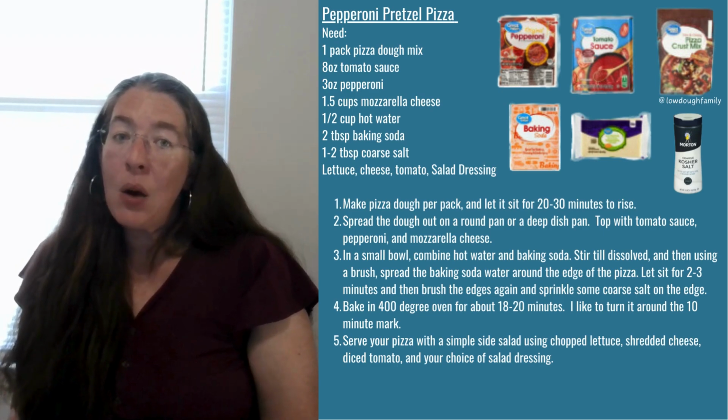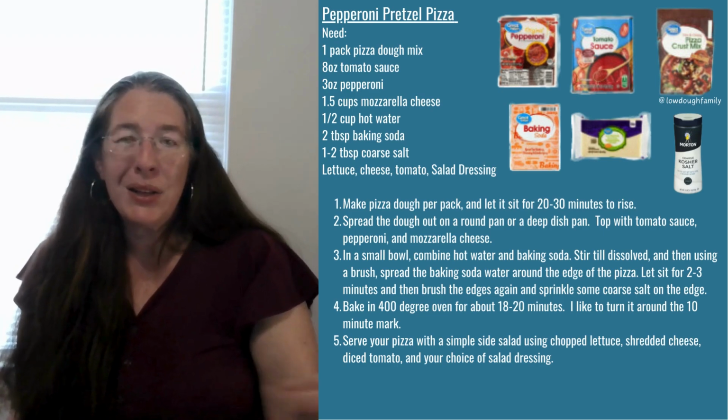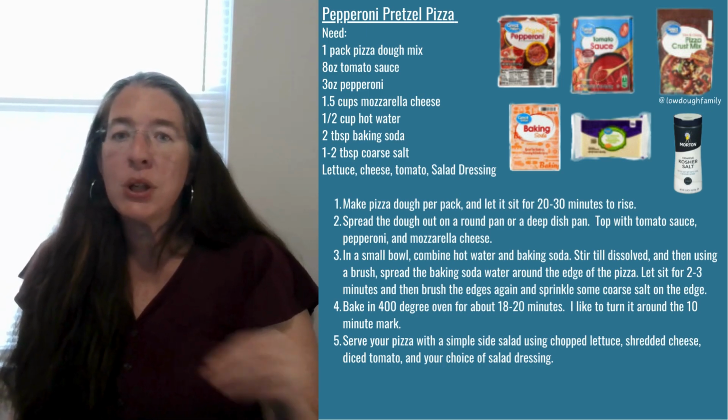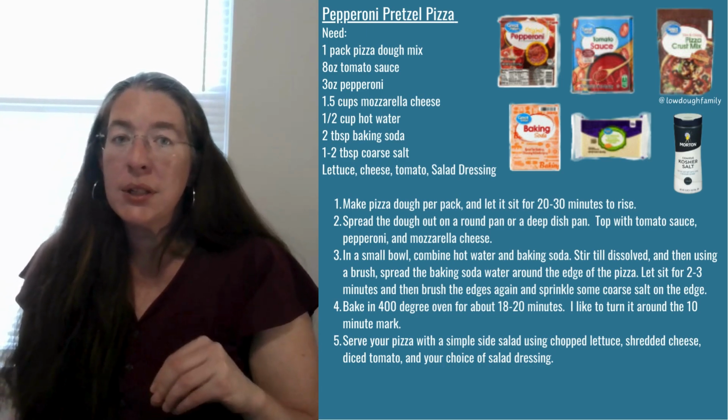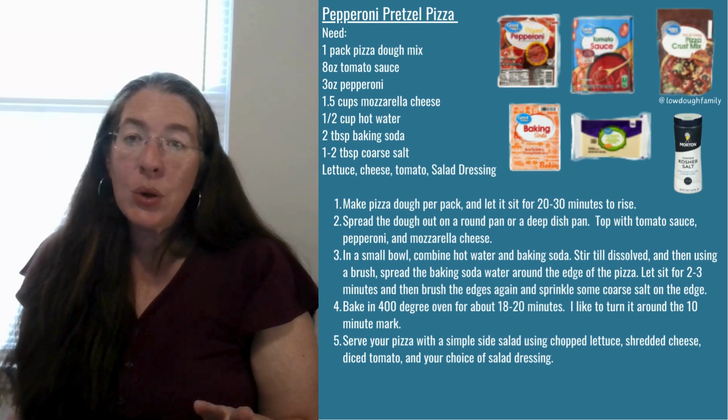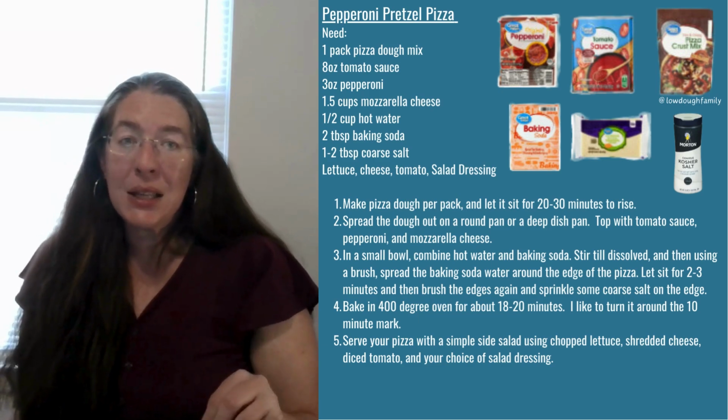We're going to combine hot water and baking soda. I just use a fork and I just make sure it all dissolves. And then we use a brush and we're just going to brush it around the edges. Now here's the trick. You're going to brush it one time, let it sit 2 or 3 minutes, and then brush it a second time.